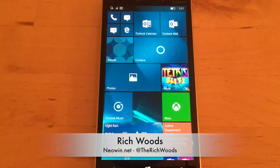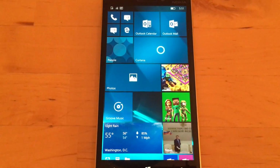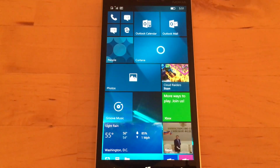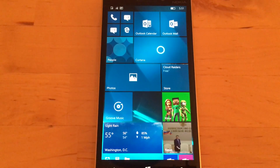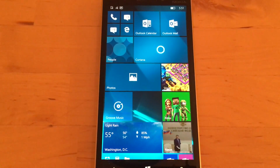Today we're talking about Windows 10 mobile build 14.3.42. So this is a pretty interesting build, okay? And there's only a few new features, but there are some cool new features, and we'll get to that in a minute. And if you want to go to that, just skip to where I'm actually touching the phone.